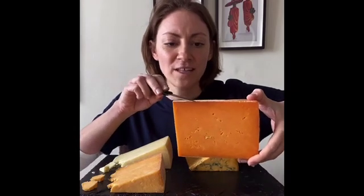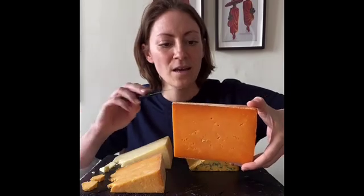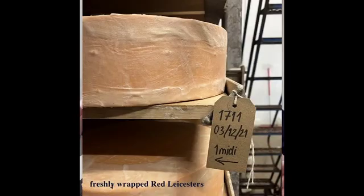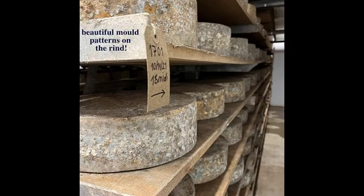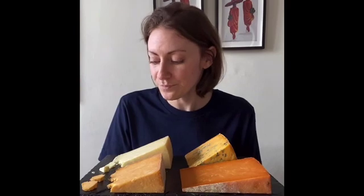So for this one, again, the rind won't add too much flavor, so I wouldn't necessarily recommend eating it. It's natural, so don't worry about it. But again, it has been wrapped in cloth and then rubbed in lard to mature, to again just keep that breathability going. This is made by David and Joe Clark in, of course, Leicestershire, and they actually were not cheesemakers at the heart of it. So unlike Applebys and the Kirkhams, they really were not cheesemakers.